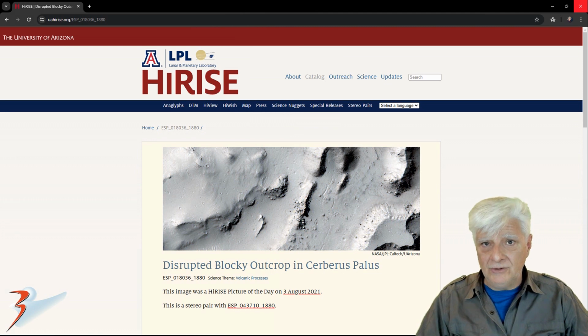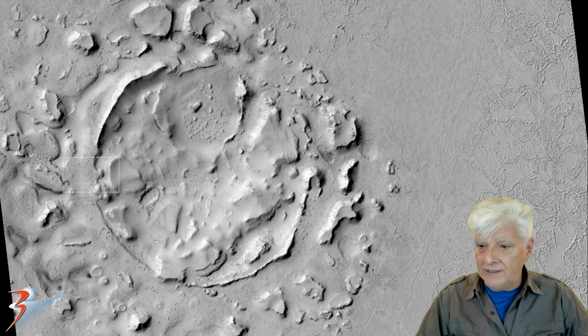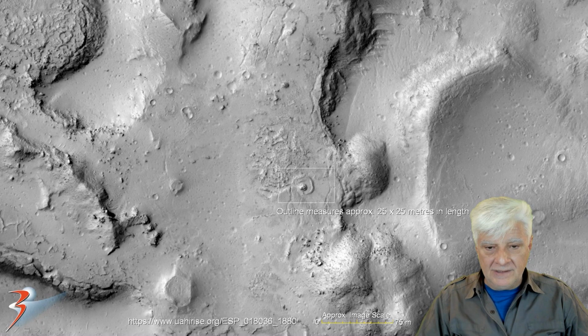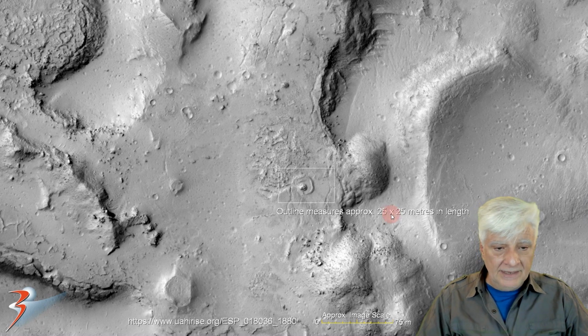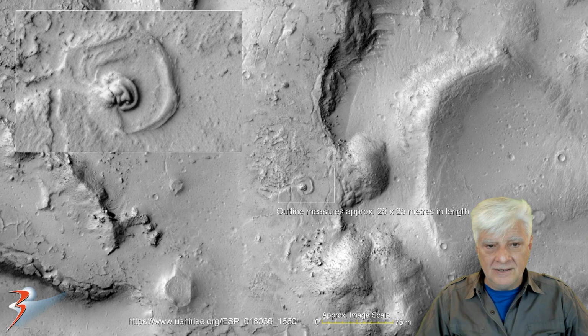Let's have a look at an update I have for you regarding the strange structure that I found in Cerberus Palus. This is from a disrupted blocky outcrop in Cerberus Palus, acquired on the 1st of June 2010 at 55.6 centimeters per pixel. There's a look at the low-res black and white, and the anomaly is located over there to the left. It's over here to the north of Cerberus Palus at 8 degrees 10 minutes north, 149 degrees 25 minutes east. And there we're looking at the anomaly at 1-to-1 scale, and it measures about 25 by 25 meters per side. Let's take a close-up look.